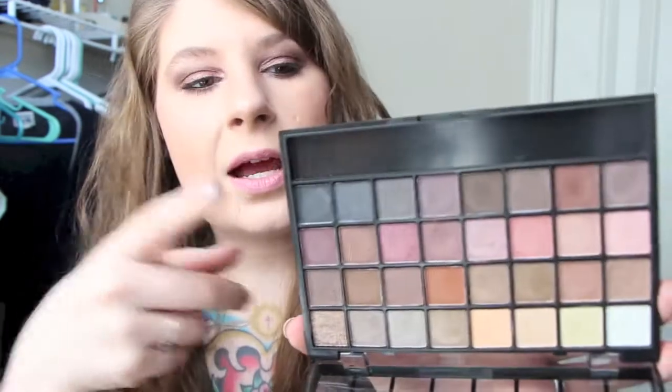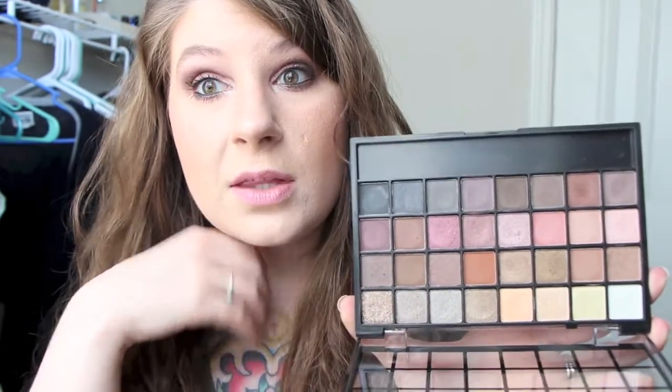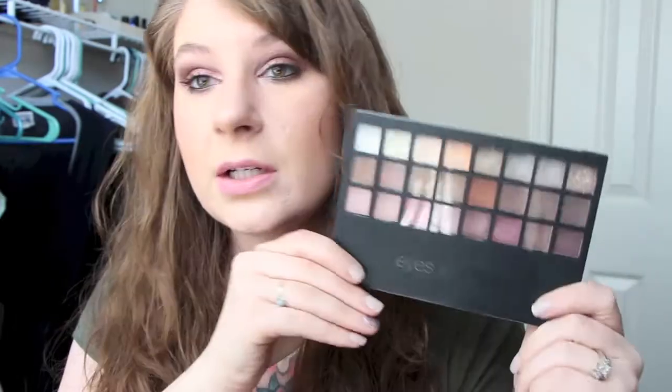And then I got the Naked and the Naked 2 within 2 or 3 months of each other, and I just stopped using this one almost completely. I've only used this one once, I think, in a year. So I don't ever use this. I've literally, I mean, once, maybe in like 2 years. But I love it so much.